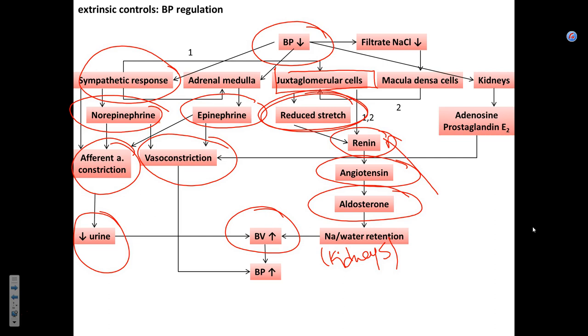Now, reduced blood pressure by itself can directly stimulate kidneys to produce adenosine and prostaglandin E2, PGE2. Both these chemicals directly increase vasoconstriction. Just directly. Does that make sense? And finally, think about this.